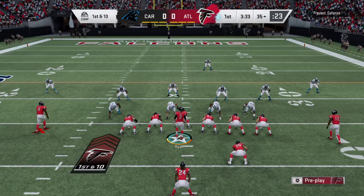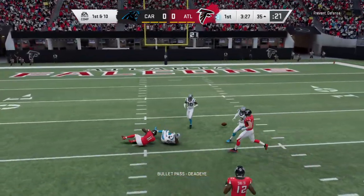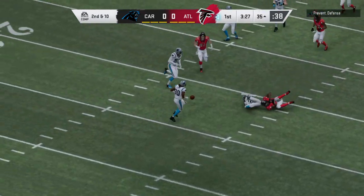Well, I want you to know, I listened to you yesterday when we were watching film. You said write down the word vision for him. It was on display there, wasn't it? It certainly was because he allows the blocks to set up in front of him. And if that continues, it could be a long afternoon for those guys trying to play some defense.